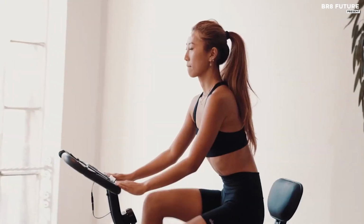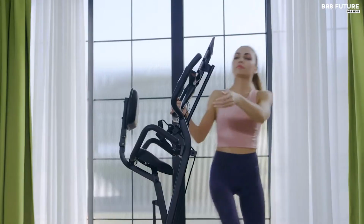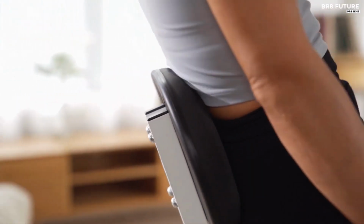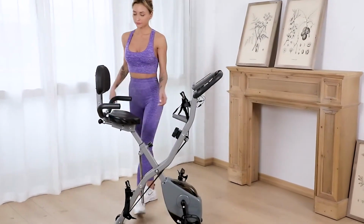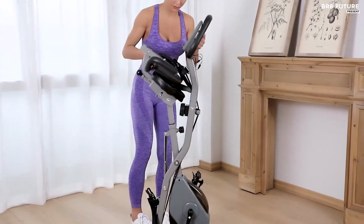The advantages of exercise bikes are undeniable, but when you combine that with the convenience of a foldable design, you've got a winning combination. The best folding exercise bikes provide the perfect solution for anyone who wants to stay fit but is limited by space constraints at home. With a simple fold, your room transforms into a personal gym, allowing you to exercise without any interruptions.